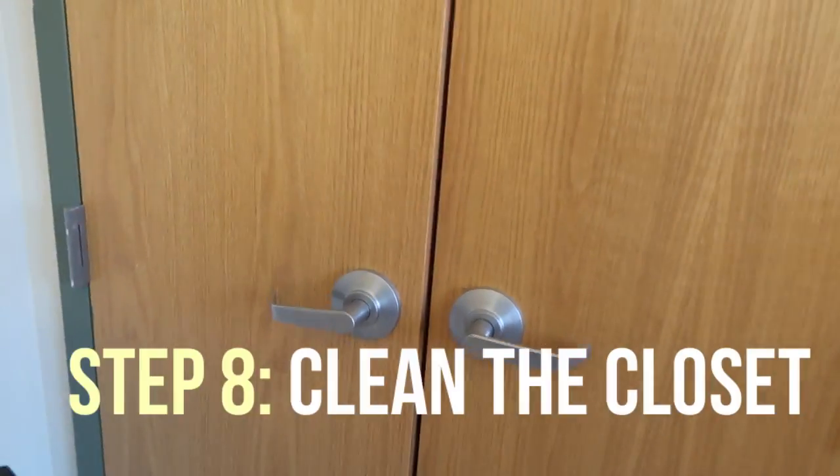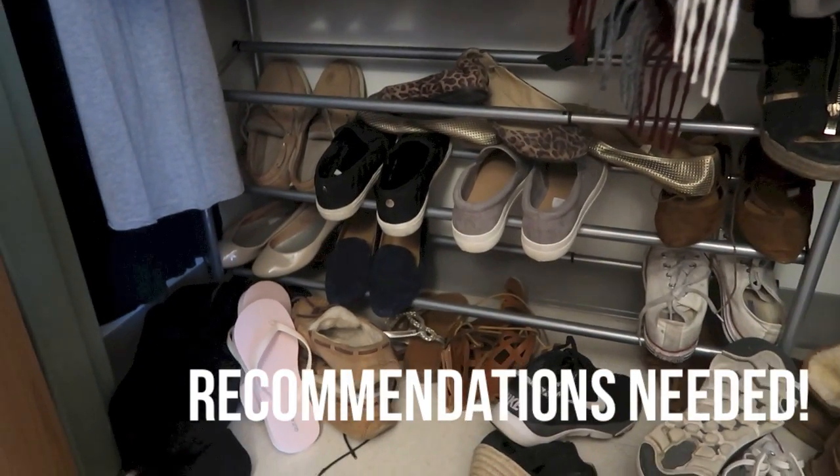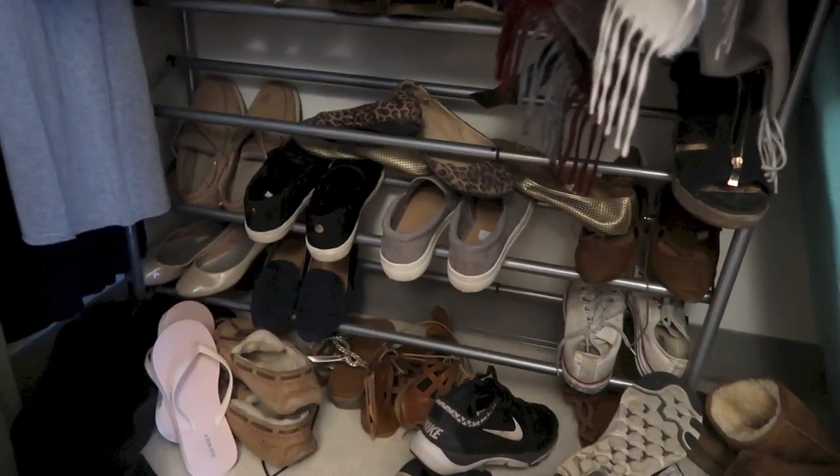Before I vacuum, I decided that I'm just going to end up cleaning my closet. It's not that it's a mess, it's just the shoe rack I have is so bad. I don't know if you guys can see, all my shoes literally fall off this shoe rack. It's just not good at all. I got it from Target, I think, or Walmart. Don't recommend. I put them on and they just fall right off.